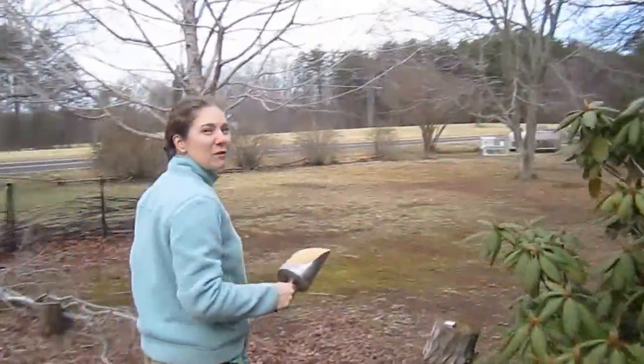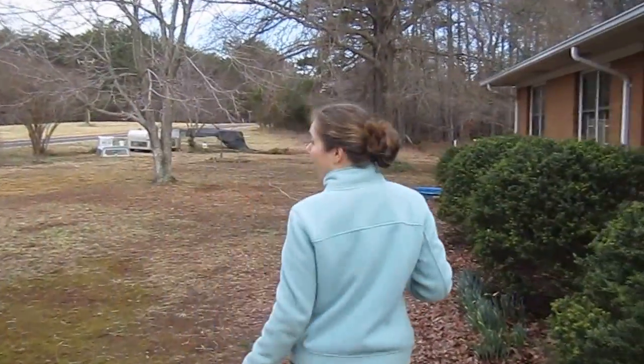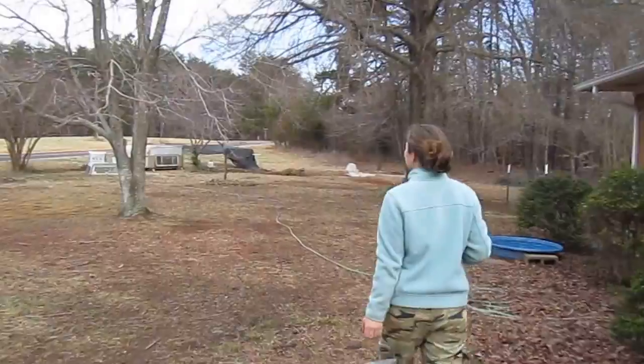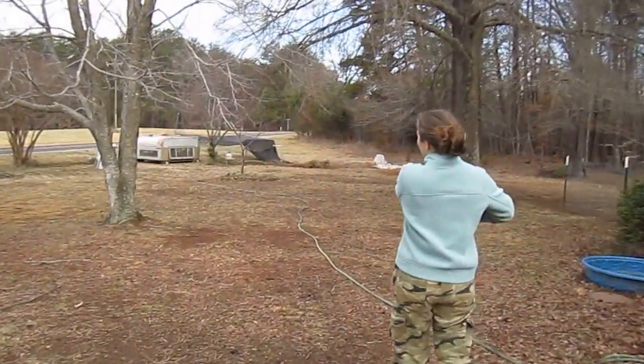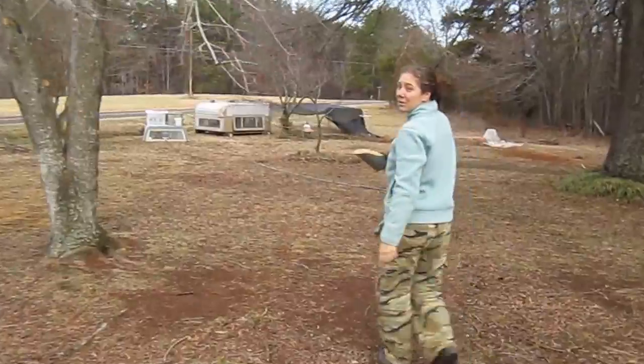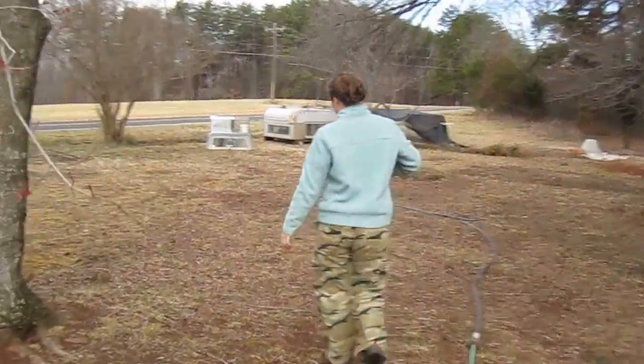So we recently moved our chickens. They're a little bit further away from the house than before, and so there's a bit of a longer walk in the morning. But you can see the big chicken house with the fence. And you can also see the smaller chicken tractor, which has the teenage roosters inside.